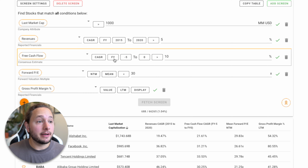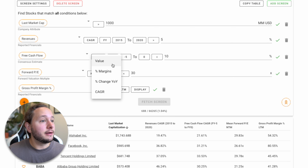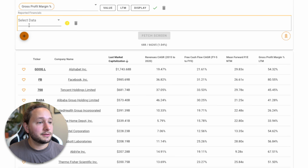One thing I'm noticing right away is that for this free cash flow, you can do value, percent margins, percent change year over year, and the compounded annual growth rate, which are really important metrics and I think will help screen for excellent companies in the future. You can add conditions to the screen.